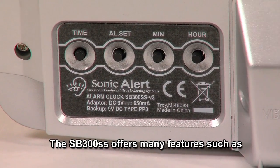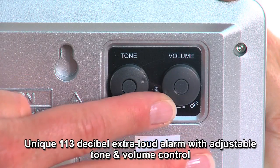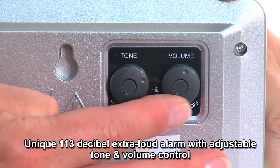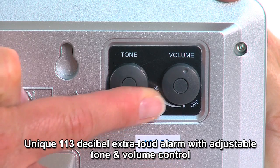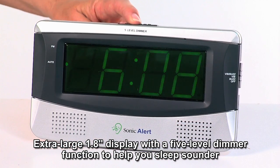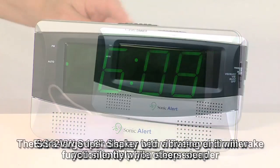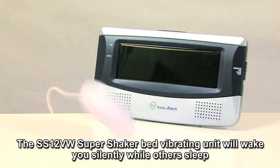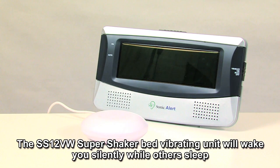The SB300ss offers many features such as unique 113 decibel extra loud alarm with adjustable tone and volume control, extra large 1.8-inch display with a 5-level dimmer function to help you sleep sounder. The SS12 VW Super Shaker Bed Vibrating Unit will wake you silently while others sleep.